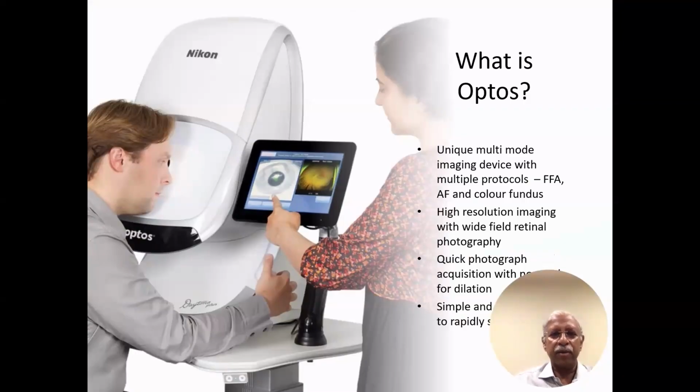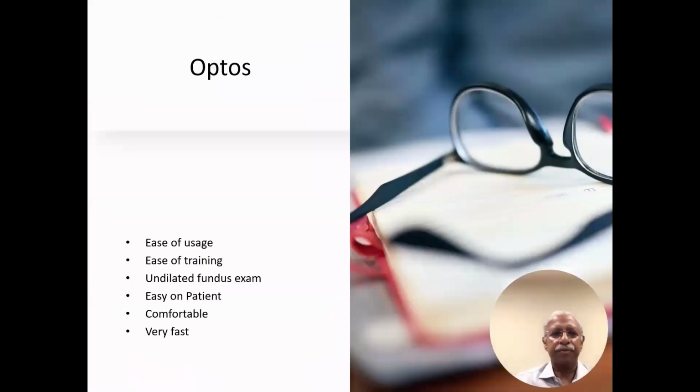We get high-resolution imaging, which is wide field, 200 degrees. Quick acquisition without any dilation. Very simple and easy to use. So one, ease of usage, ease of training the staff or the person who's going to do this acquisition for us. We find that we are able to do this very comfortably with even our optometry interns who are here with us for about a few months to get experience with using equipment.